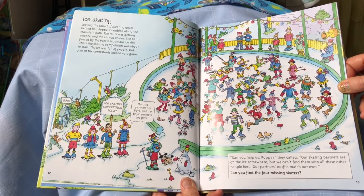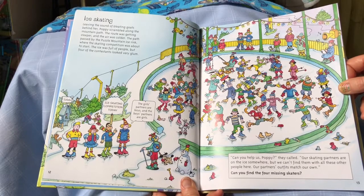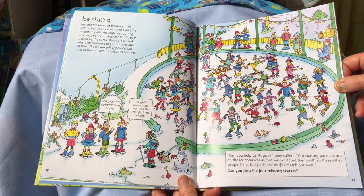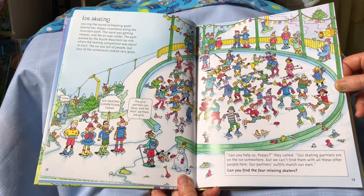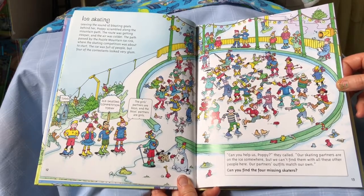Lots of special colors out there. Can you find the 4 missing skaters? I'm sure they'll be very glad when you do. And then, of course, you're looking for Basil and the mountain monster. They're there somewhere.